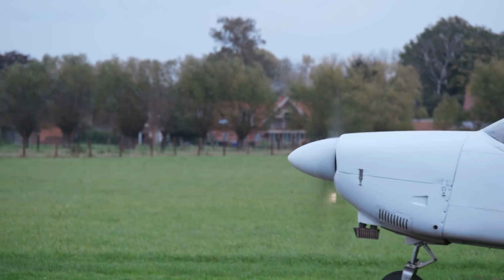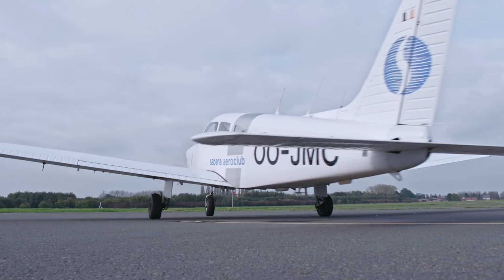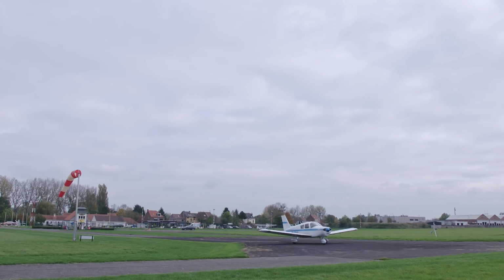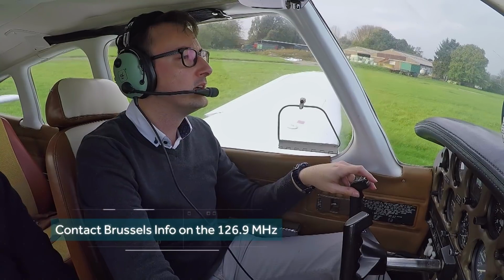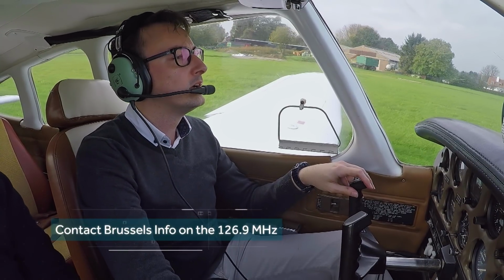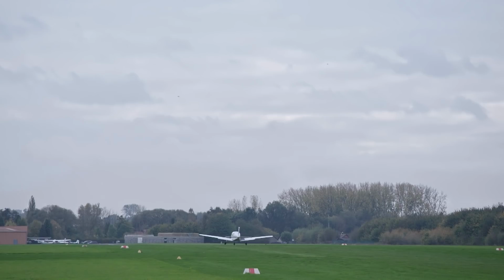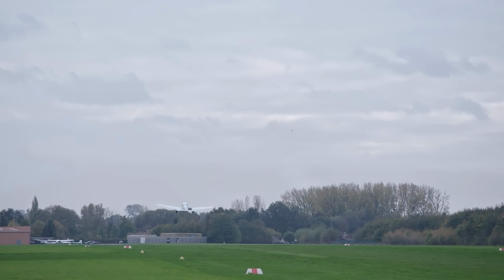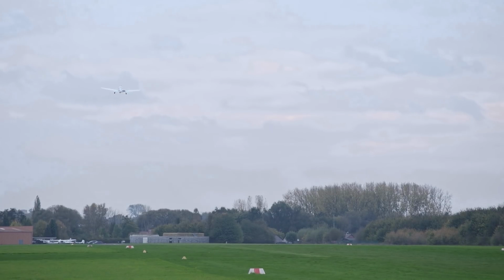It is mandatory to always leave your transponder switched on in the Belgian airspace, so ATC is aware of your position. In case of any doubt, please contact Brussels Info on the 126.9 MHz. When you understand our complex Belgian airspace, you're ready for a safe flight. Not only for yourself, but for the safety of all air traffic.